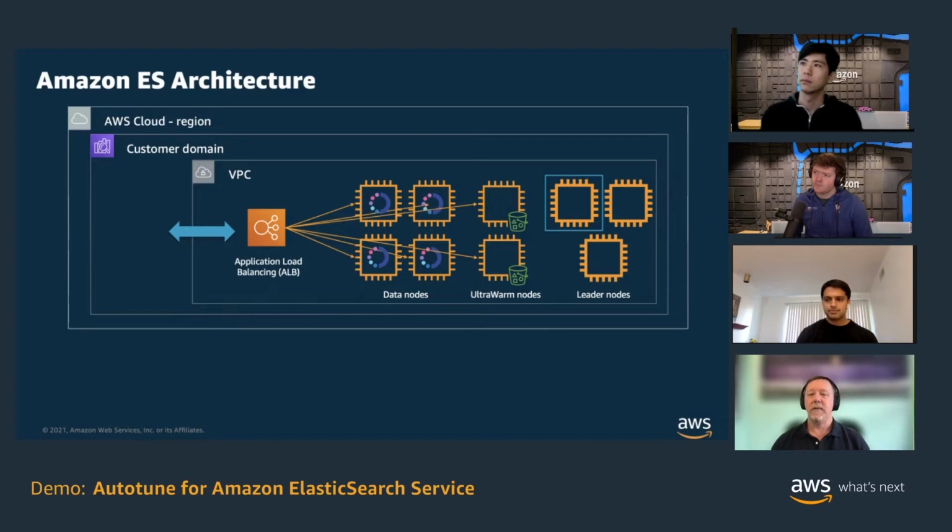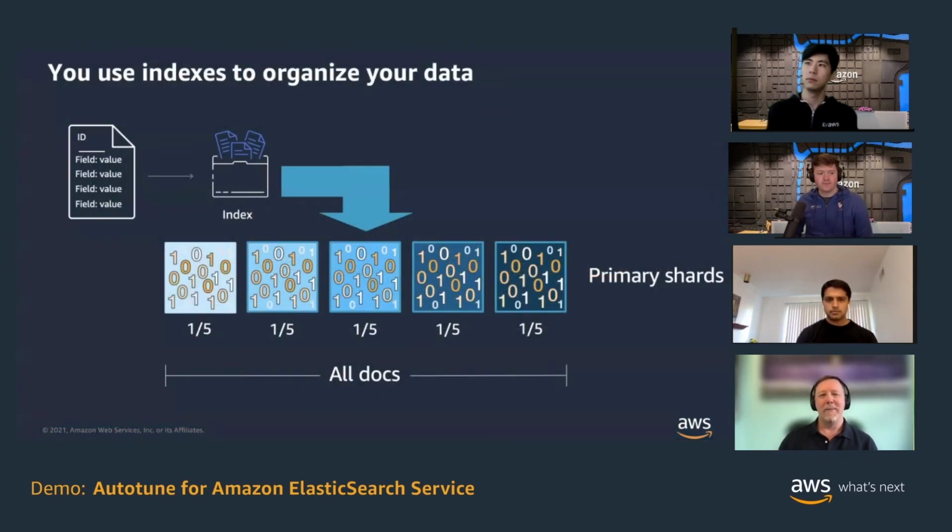So that's a very typical workload. And the log analytics workload, well, we have to go down a little bit to understand a little bit more about the scaling challenges for that. So maybe let me just talk a little bit about indexes and shards.